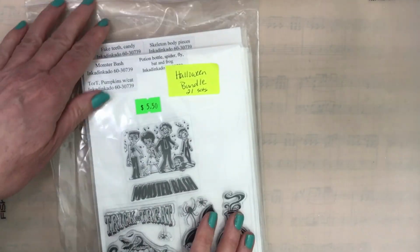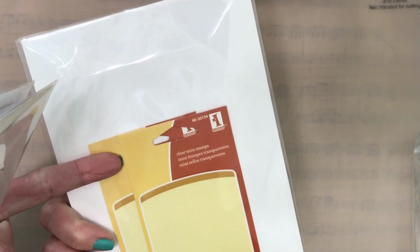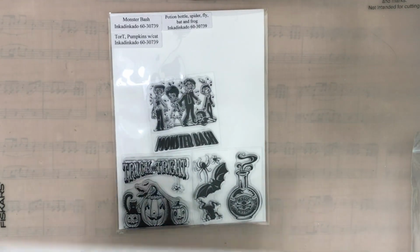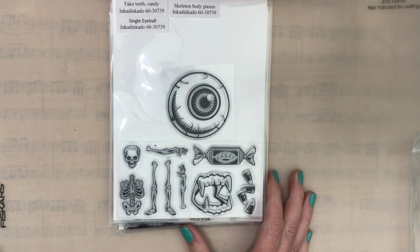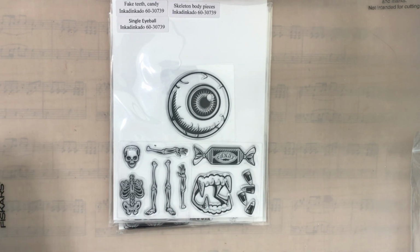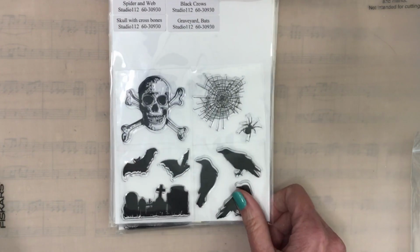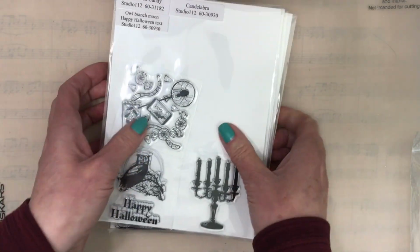This was a Halloween stamp bundle. I paid $5 for all of these. She has the actual packaging still in the back. These are the Inka Dinka Doos. And we have this set. And this one. And I do have some of these Halloween stamps already. When I take down my Halloween stamps this next Halloween, any duplicates I'll pull and send out for Happy Mail. I just could not pass up this whole bundle for $5. So lots of goodies in that set.